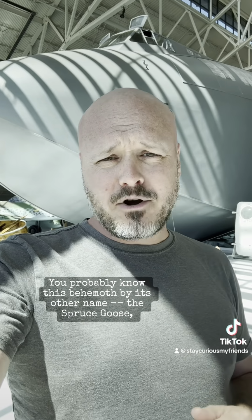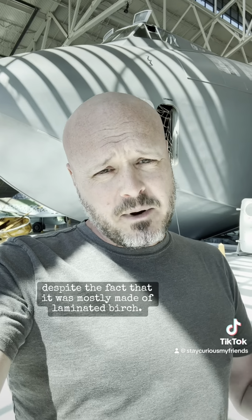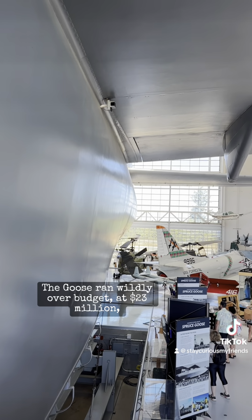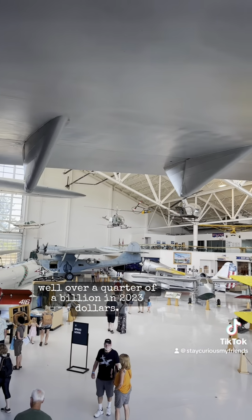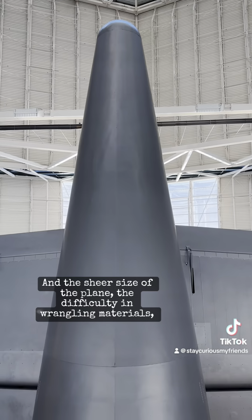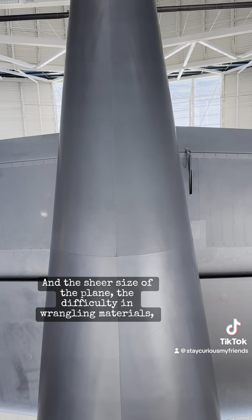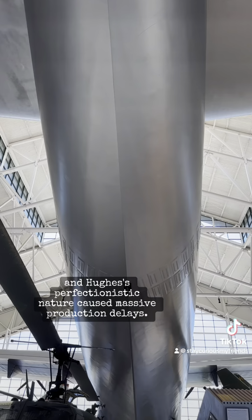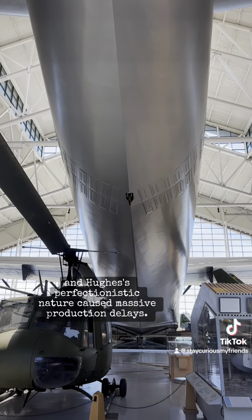You probably know this behemoth by its other name, the Spruce Goose, despite the fact that it was mostly made of laminated birch. I guess nothing rhymed with birch. The Goose ran wildly over budget at $23 million, well over $250 million in 2023 dollars. And the sheer size of the plane, the difficulty in wrangling materials, and Hughes's perfectionistic nature caused massive production delays.